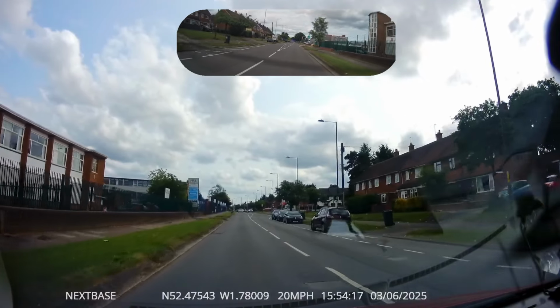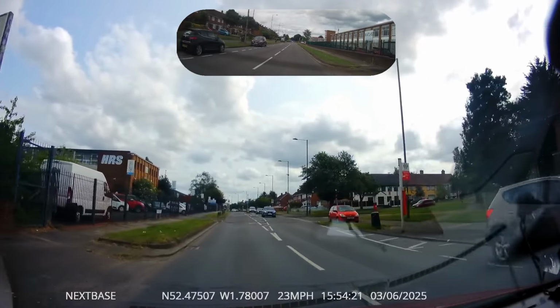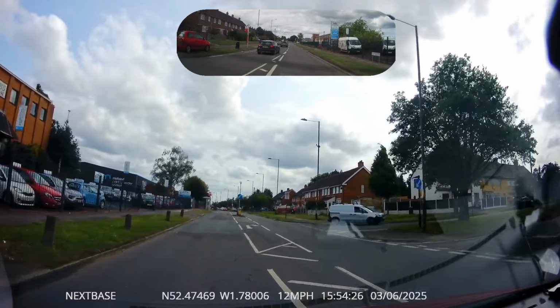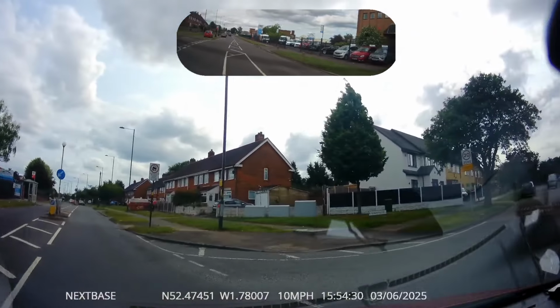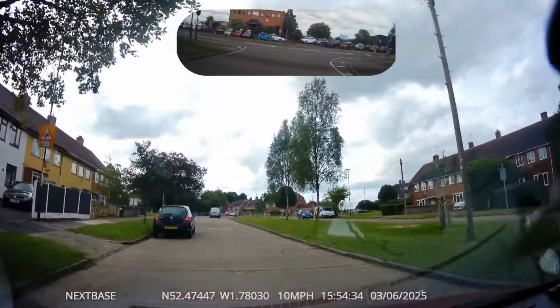They've started off their test nicely, getting out the main test centre road without any minors. That's a really good way to start. They've been asked to take the next road on the right. Notice how they started to enter the hatch markings a little bit earlier. Because they're broken white lines, not solid white lines, they are allowed to do that.